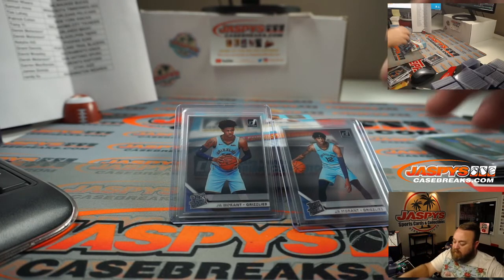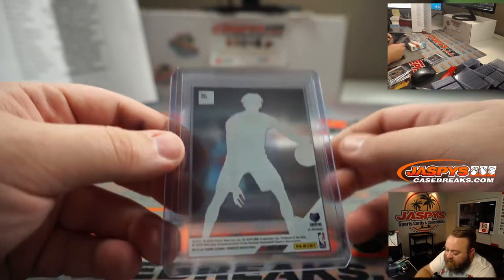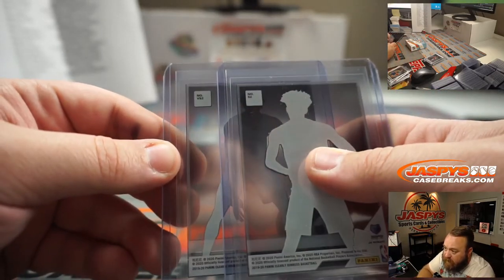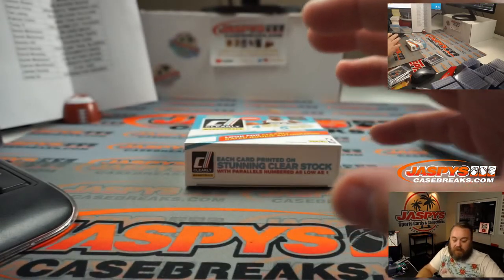Should say VR on the back. It says V52, so I'm guessing it's variation 52. So yeah, the other one just says 52. Nice. Very cool. Well, there you go.